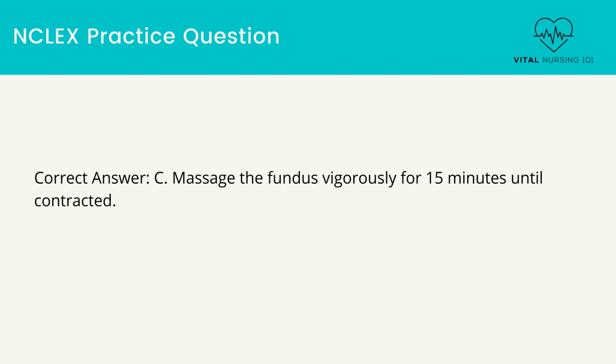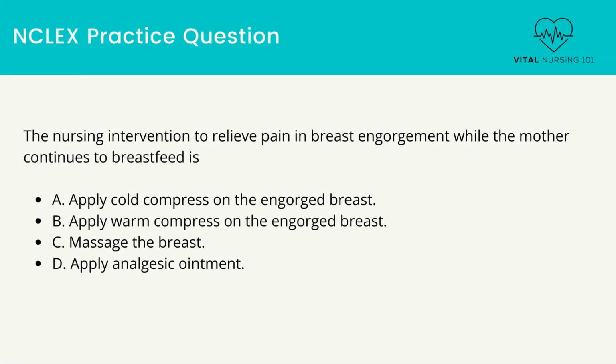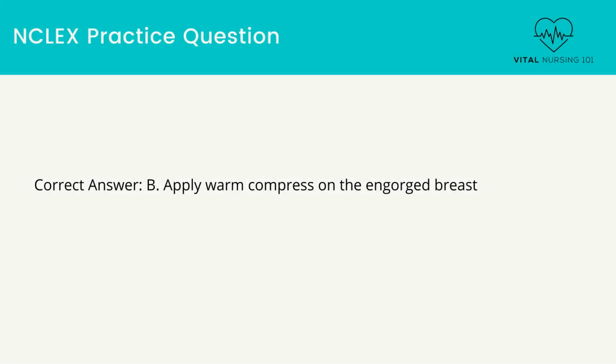Next question. The nursing intervention to relieve pain in breast engorgement while the mother continues to breastfeed is A. Apply cold compress on the engorged breast. B. Apply warm compress on the engorged breast. C. Massage the breast. D. Apply analgesic ointment. The correct answer is apply warm compress on the engorged breast. Warm compress is applied if the purpose is to relieve pain but ensure lactation to continue. If the purpose is to relieve pain as well as suppress lactation, the compress applied is cold.